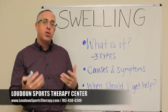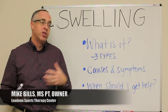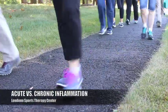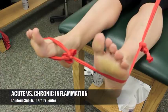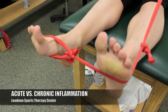So we kind of get into two different types of inflammation. Then we get into acute inflammation and chronic inflammation. So acute inflammation would be, again, you're stepping off a curb, you twist your ankle. You might get a little bit of puffiness, a little bit of swelling in your ankle, and it's there right away, and it's there kind of through tomorrow. But then the day after that, it's gone.